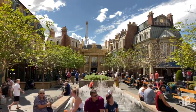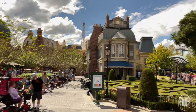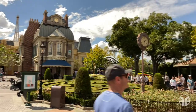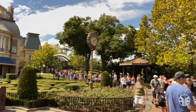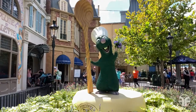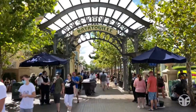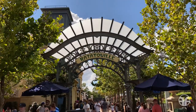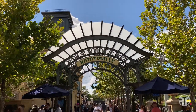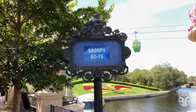We've arrived at the France Pavilion. Located around the corner is the main attraction. Let's go there. There's a topiary of Remy. Hi, Remy. Ratatouille, just through this entrance sign. Now boarding groups 62 through 76.